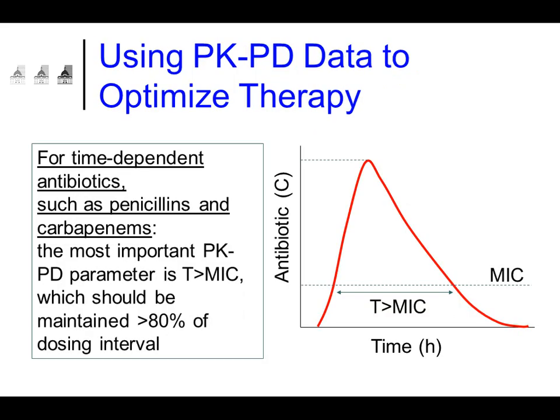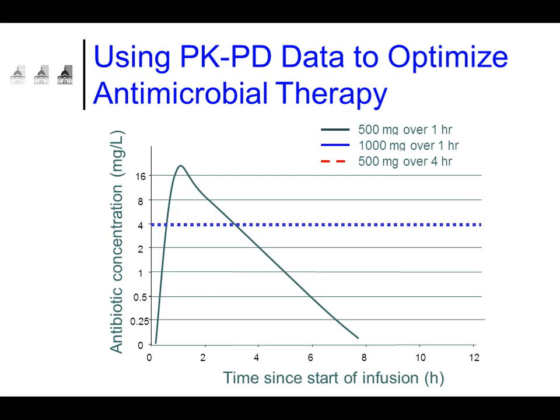Now, what about penicillin and carbapenem? Well, here again, the most important parameter is time above MIC of the pathogen agent. And for our type of infections here, nosocomial bronchopneumonia with mechanical ventilation, we have to cover the whole period of time, at least 80%.